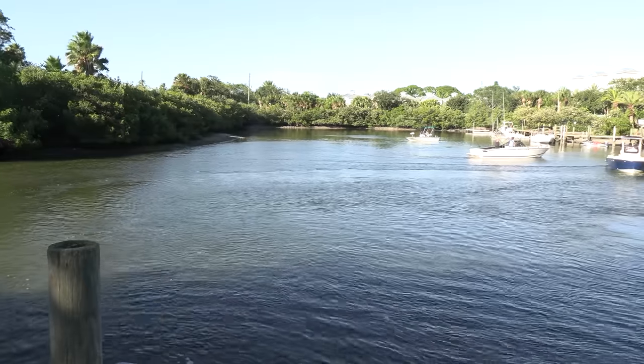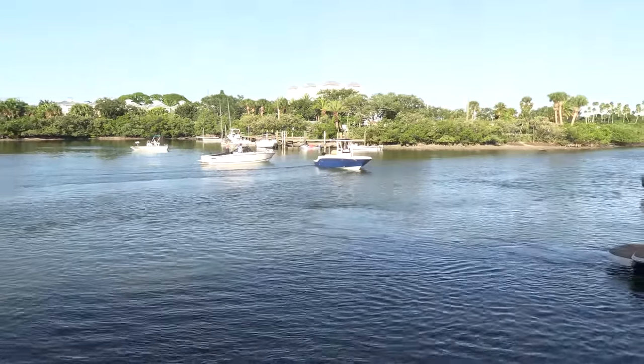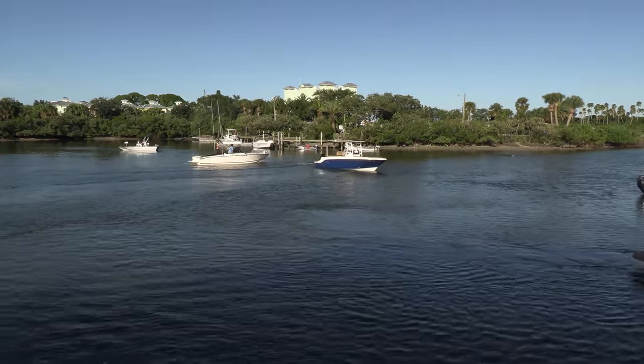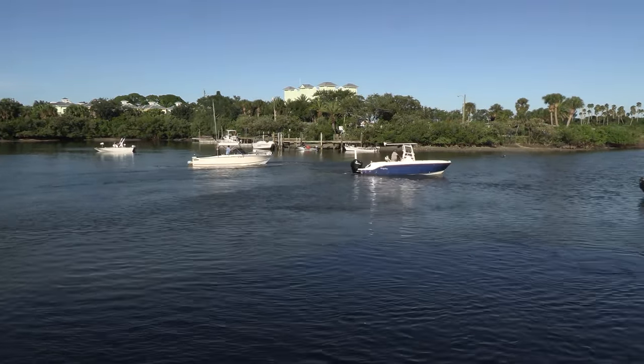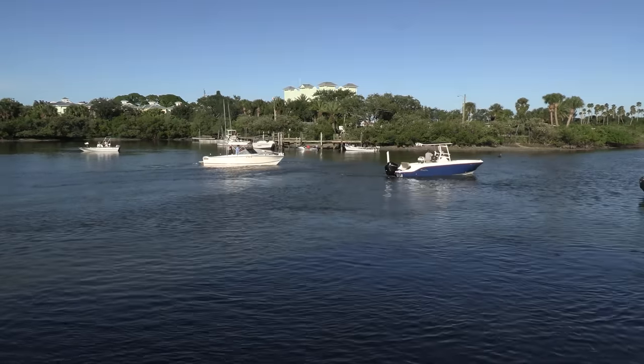He backs that thing all the way back over to where he was just at and puts it in the same spot. I guess in all that commotion, he didn't have time to go get his trailer. So he's in round two of this.